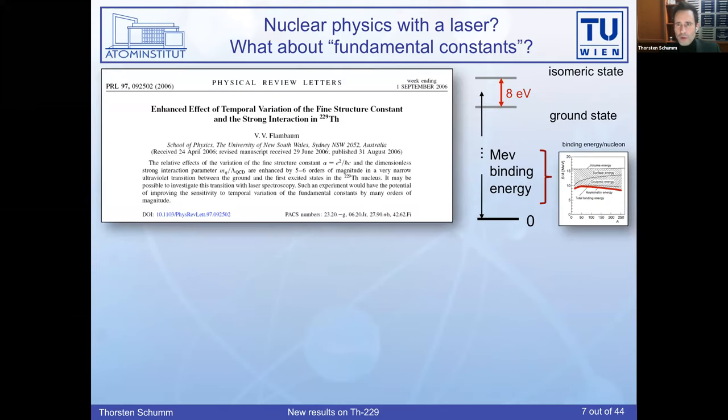All right, just one word again on this variation to fundamental constants. In 2006, Victor Flambaum wrote a very influential paper where he discovered that this 8 eV nuclear transition between the nuclear ground state and the first nuclear excited state, which we call the isomeric state, this one here, is very, very sensitive to variation of fundamental constants. And that is related to the fact that these two energies, where's my mouse here, these two energies are essentially two degenerate binding energies of the nucleus, where the binding energies are huge because of the strong forces that play a role in the nucleus. The binding energies are huge, but they're almost the same.